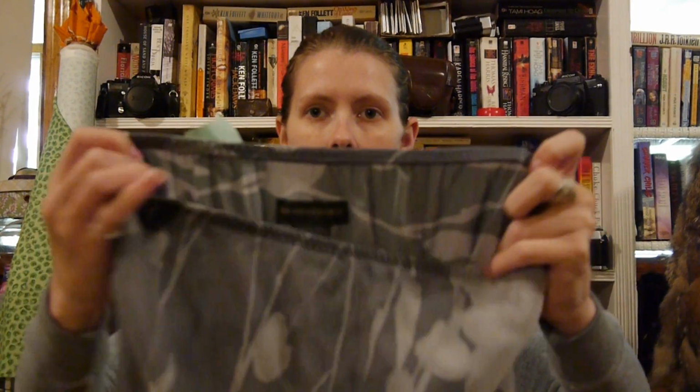I found this really cute skirt. This one's also Banana Republic. This one has a tag on it that I want to say is from a consignment shop that probably donated this when it didn't sell. And this one was half off of $6.99, so I paid $3.50 for it. I had to think about that for a second.